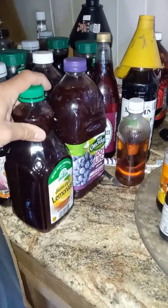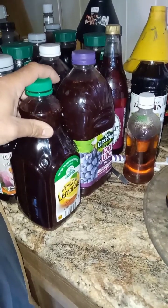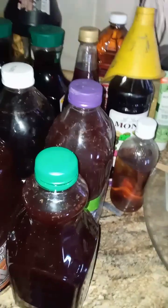I need to actually cut that again and add more honey to it. And that's what I'll use for my elixirs. Anywho, I might go ahead and cut another one since I get this. Let's see here.